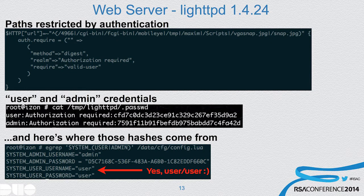We see that there's a lighttpd web server running. Again, we see passwords in a file. These passwords are protected, of course, because they're a hash. So rather than brute forcing the hash, we look around the system and find there's actually a config file for Lua, which is one of the underlying languages that run the actual services and firmware. The admin password, as you can see, is a very long, very complex, GUID type password. However, there's an account called user, and that's literally, again, a web interface set of credentials that would work on any camera out of the box.